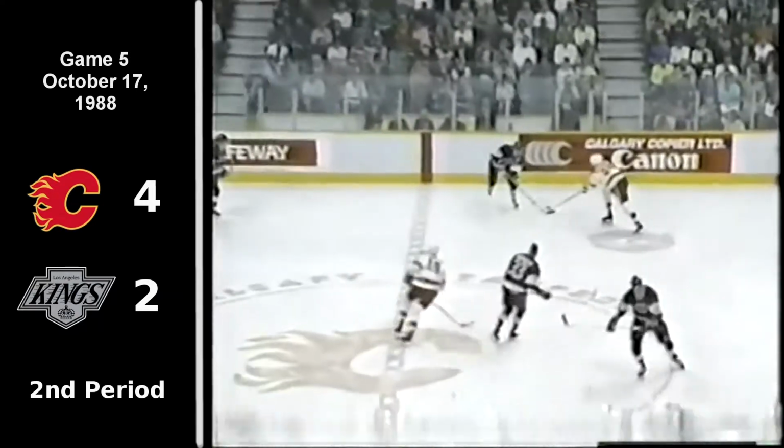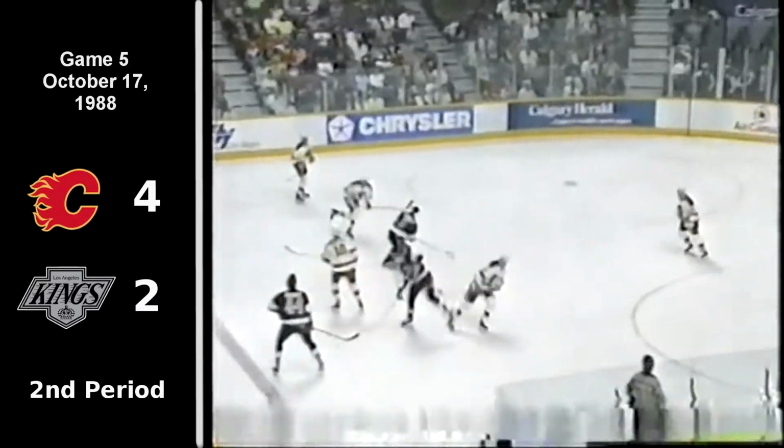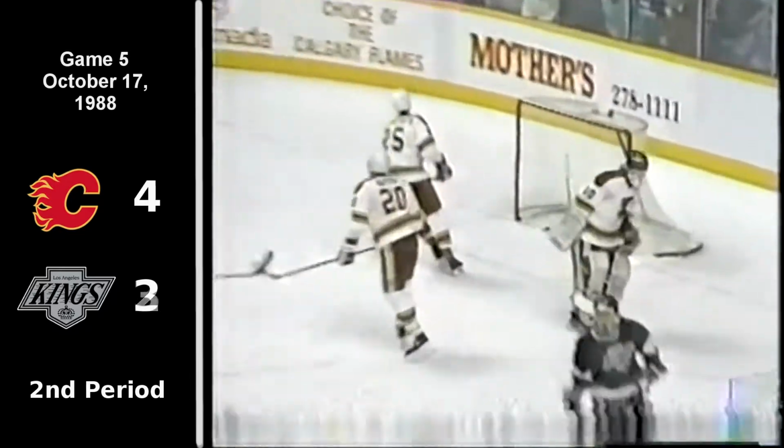Here's Tim Hunter ridden out of the play. Tonelli goes for it. He's got it for the Kings. He gives it to McSorley. McSorley in the slot. Flame zone. Nice pass to Kennedy. Kennedy shoots. He scores! Dean Kennedy, and he does a little pumpernickel. Dean Kennedy got the puck from McSorley and walked right down the slot and brings the Kings to within 1.